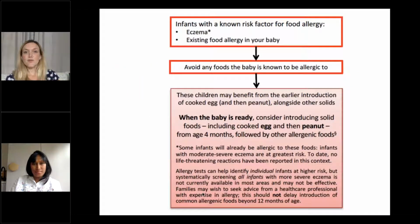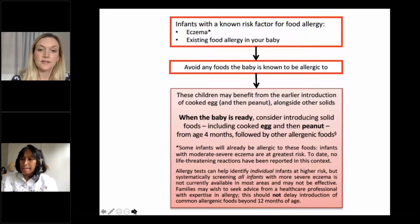This is taken from the BSACI early introduction guideline, and you can see it says if there is a risk factor for food allergy, such as eczema or existing food allergy, then obviously avoid the foods that you know your child is allergic to, but when they're ready, from 4 months onwards, introduce egg and peanut, followed by the other allergenic foods. And that's because there's evidence that reduces the risk of allergy.